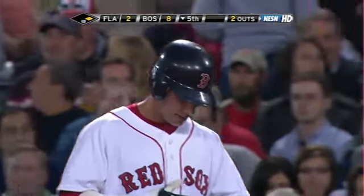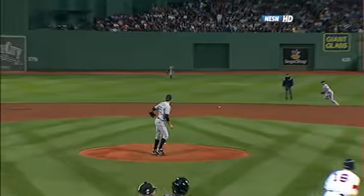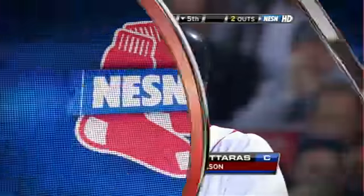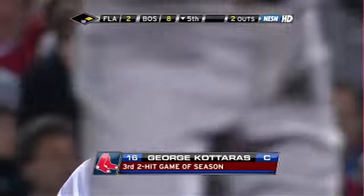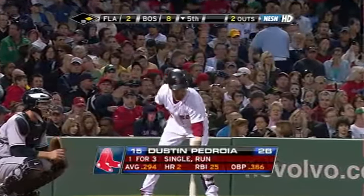George Kataris with his second hit of the game. Out of his number 9 spot, aboard with 2 down. See this ground ball up the middle by Kataris. This play took absolute fair. It came off the glove of the pitcher. Ugla makes a nice play on it. Fairly close play at first, but that base hit written all over it. Pitcher got lucky. He got a glove on that ball.